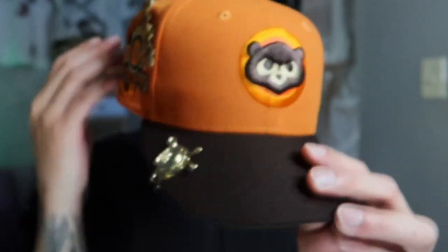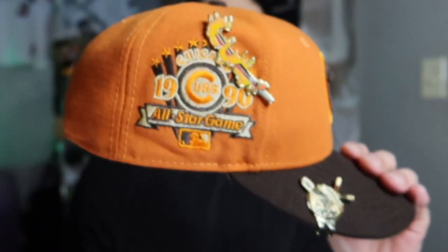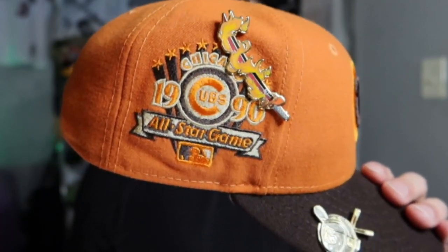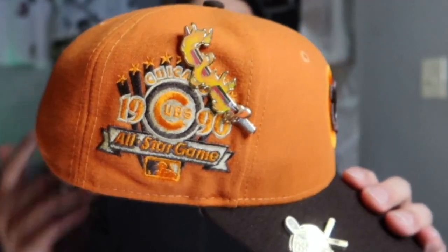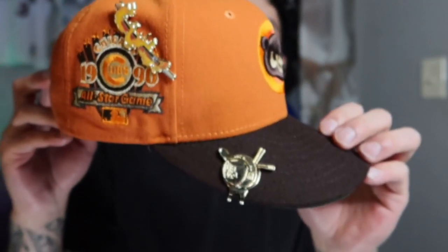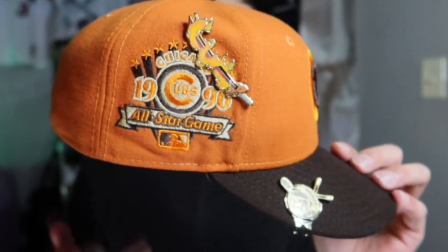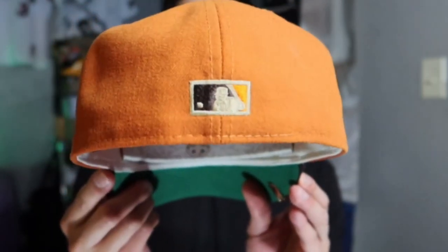You got the Chicago Cubs, my favorite Cubs logo. Then you got the 1990 All-Star Game. Look at that, that's my favorite side patch from the Cubs. Of course, it's dressed up nicely with the Ronnie Fitteds Create Swords, Create Fire pin, and the all gold hat clip, both sold out. The swords are actually restocking very soon, I'll let you guys know. But look at that, man. And then go on to the flat bill.